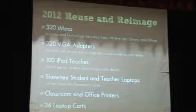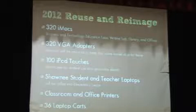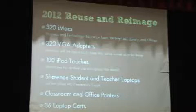We do not need to buy Shawnee student and teacher laptops this time. They'll be rolled into the elementary lease next time. You might say, well, how are we going to do that? Well, I'm hoping that when we get to the elementary lease next year, we're going to see a lot more iPads. iPads equals less price.